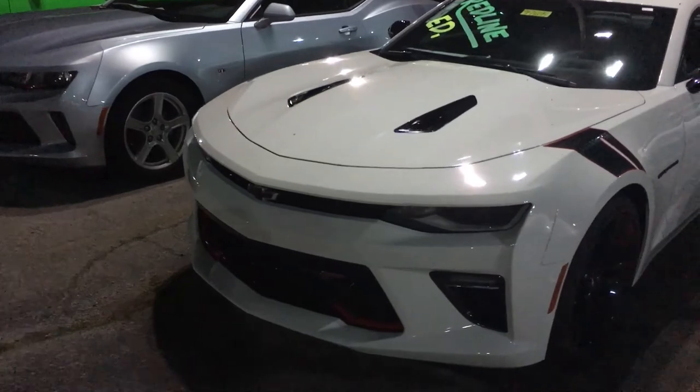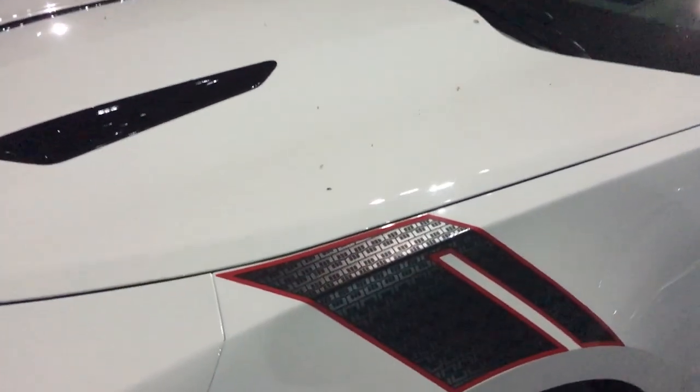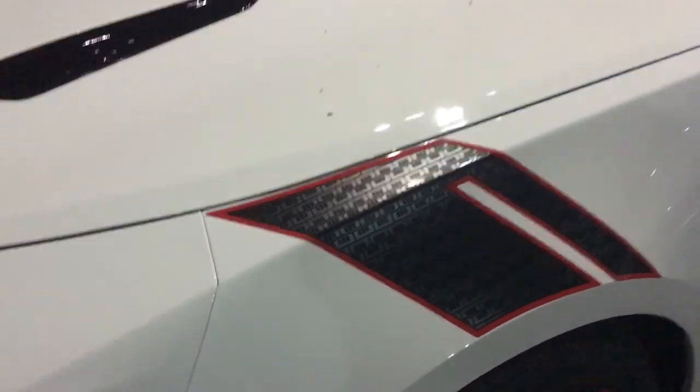But you can see the red in it. You can see the red on that. You can see the red in the rims. And then the way that looks, absolutely amazing. Look how fat.